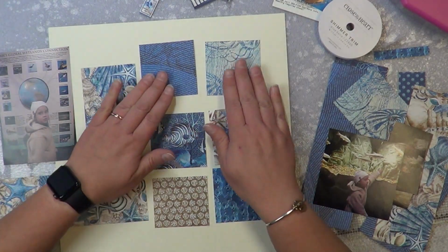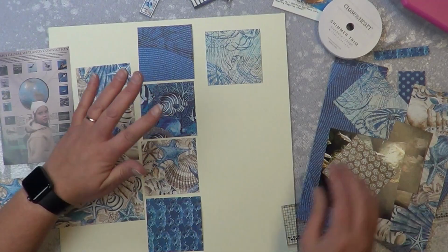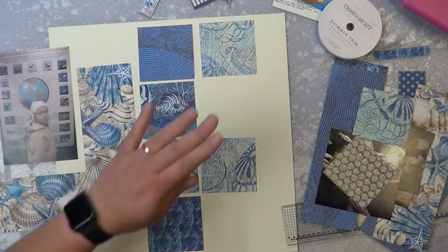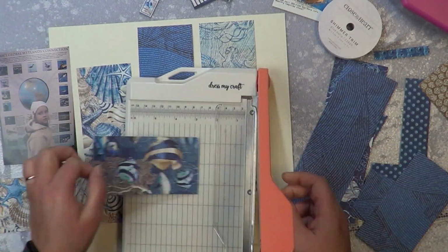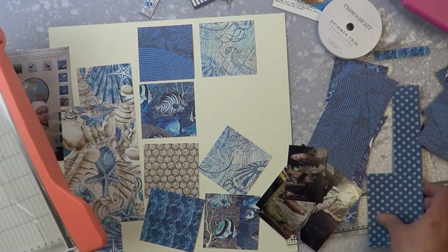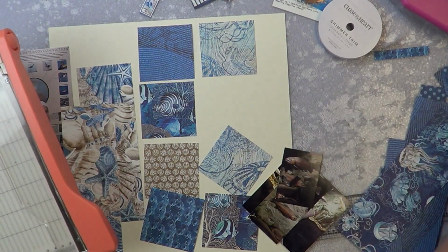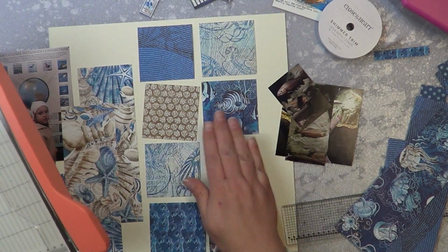So this is where I decide that I really want more pattern. I really want to take up the white space. I want to fill up my paper. And so I cut out a few more squares to create a bigger grid, basically. So again, I went rogue, and I really wanted to use that strip of shells as a whole piece and not cut into the other piece.